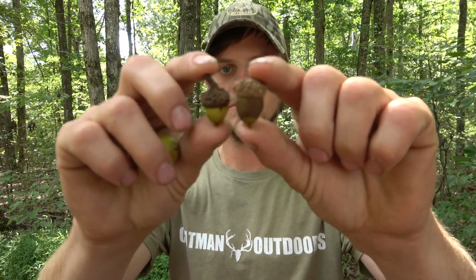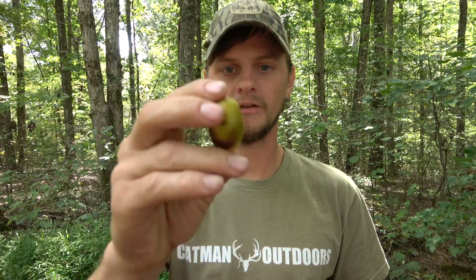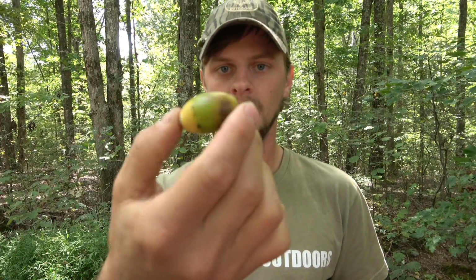I'm seeing here a couple of white oaks. One's green and one's brown. And then a chestnut oak, which is a type of white oak, that's half green and half brown. So we're a few weeks out from seeing the big drop of white oaks, but I'm still seeing a few on the ground here, and this one's brown.